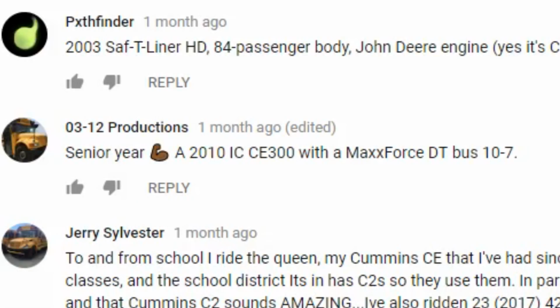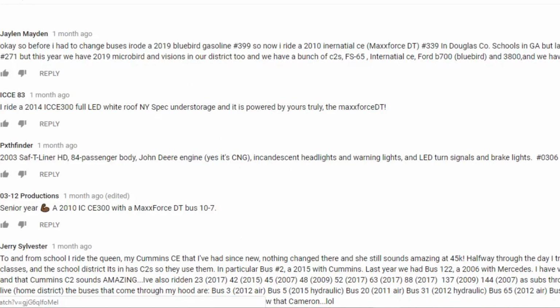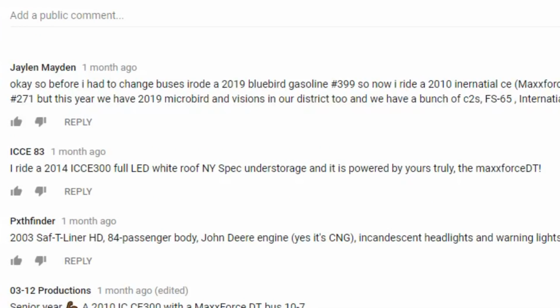Nishan said, senior year, a 2010 CE with a Max Force DT, bus 10.7. Monica said a 2003 Thomas HD 84 passenger, John Deere engine, yes it's a CNG, incandescent headlights and warning lights, LED turn signals and brake lights, bus 0306. ICCE83 said, I ride a 2014 CE300, full LED, white roof, New York spec, under storage, and it's powered by yours truly, the Max Force DT.